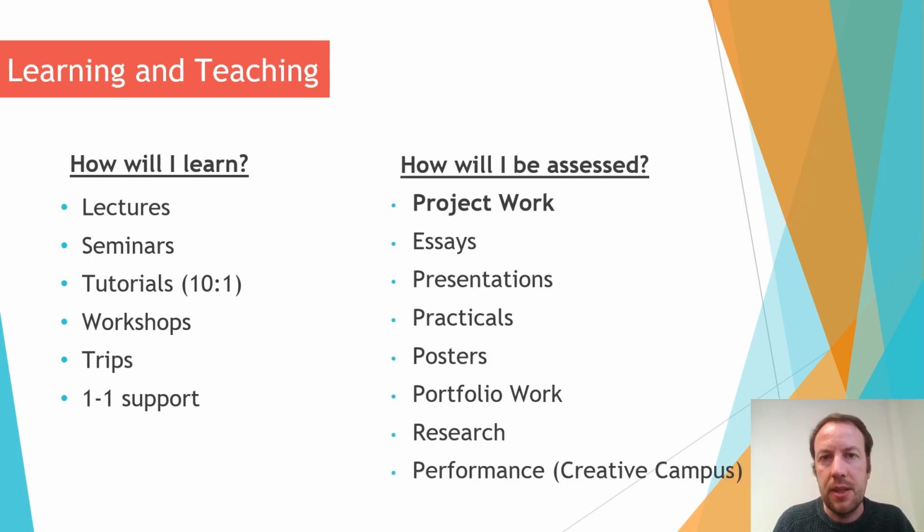In terms of assessment, this is always one of the big areas that we get asked. One of the things on foundation year is that we don't have exams. We focus a lot more towards project work, towards essays and presentations, which are going to develop a number of different skills that will help you through your degree, but also in terms of the job that you want as you finish university. If you are at Creative Campus or you do a creative related subject, at the end of the year there is a performance element where you do a collaboration with other students doing creative based subjects.